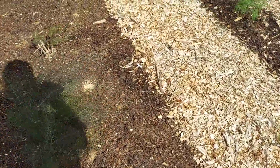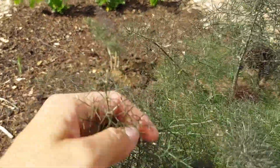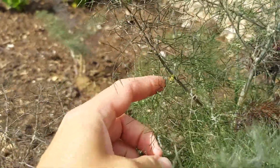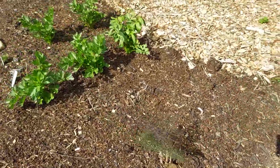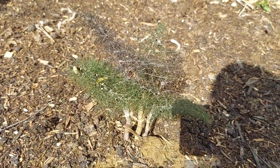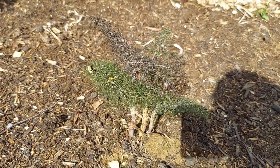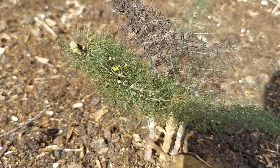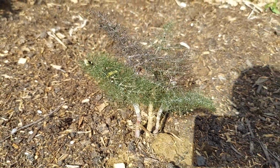Some more fennel. Now, this is the herb fennel. So my kids love breaking off pieces of it and eating it. It's delicious. We have little swallowtail butterflies that like to lay their eggs, and the caterpillars love to eat this fennel. I don't mind it. I think they're beautiful caterpillars, and they are more than welcome to snack on my fennel in my garden. And my kids love playing with the caterpillars too.